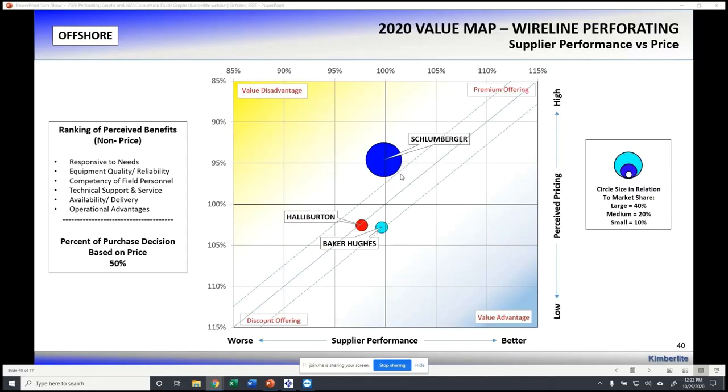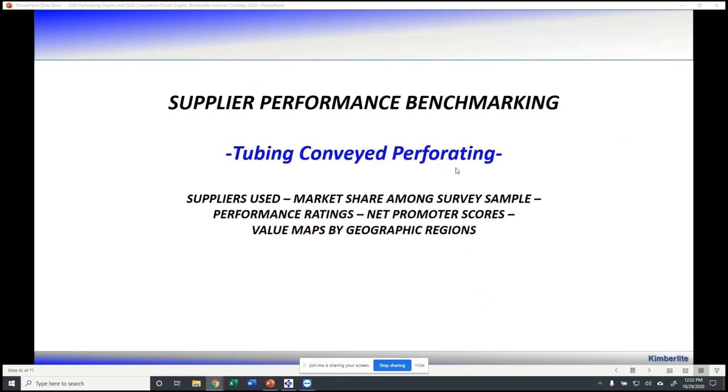And they do begin to exhibit a little bit of vulnerability to potential customer defection to Baker Hughes and Halliburton in these markets. In large part, Schlumberger's performance profile is not fully in alignment with their pricing strategy. They really need to move further over to the right to fully defend their market position with their current pricing strategies in the offshore market.